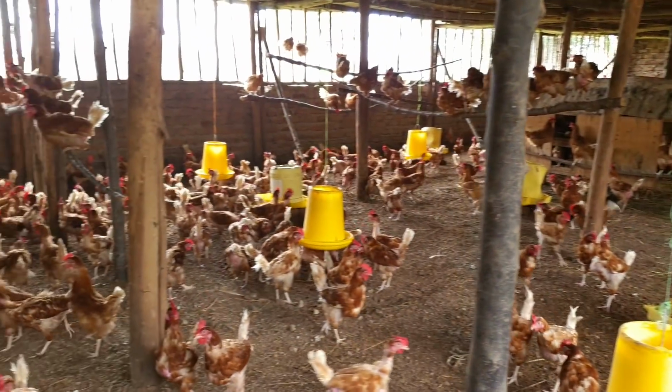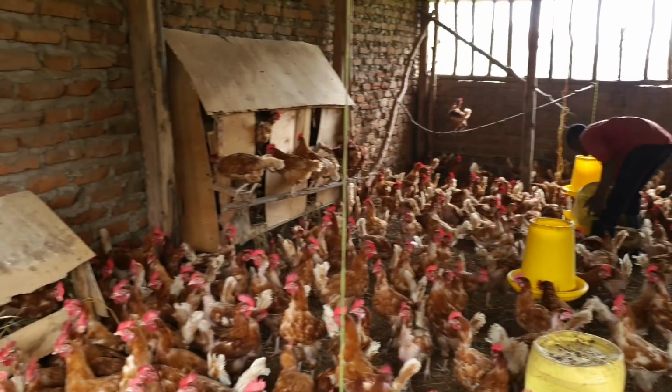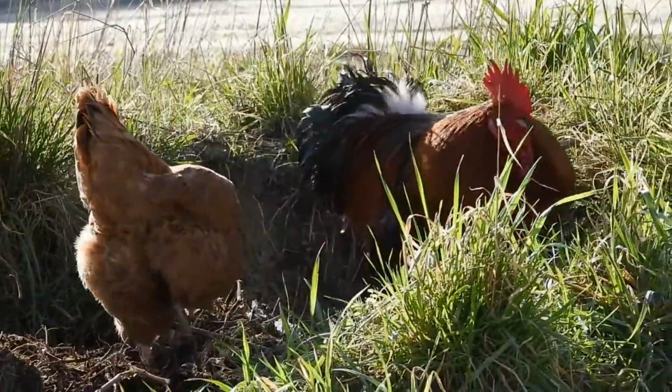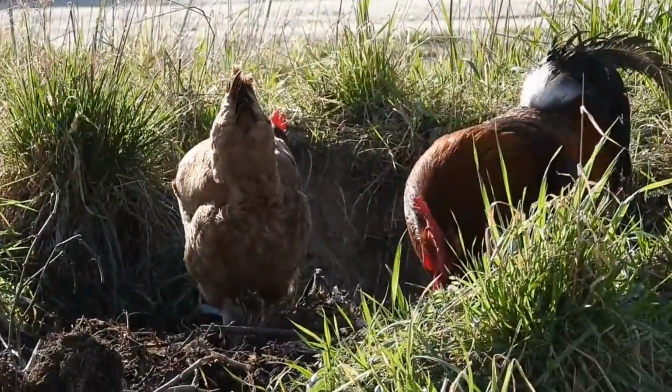It also depends on which kind of setting you're in. If you're in a town setting, most probably you're going to need just a small space, and then you're going to probably use a more intensive way of keeping the birds, for example, the deep litter system or the battery cage. But if you're out in the village like I am right now, you could just open it up and free range the birds. Of course, it also depends on the number of birds you want to have. So if you're just going to be keeping 2 birds or 3 birds, again, you just need something really, really small.